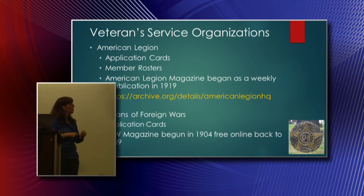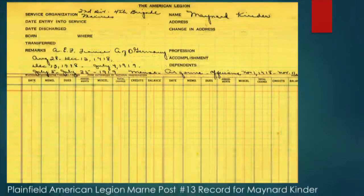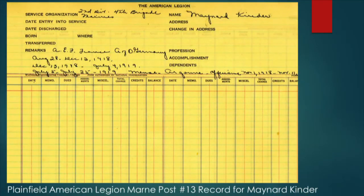Here's an example of one of those records. So this record is for Maynard Kinder. He served in the 2nd Division, the 4th Brigade, and he was a Marine. Says that he served overseas in France and in Germany. Here are his dates of military service. He served from August 28th to December 12th, and then he served again from December 13th to July 4th, and then from July 5th to July 25th. And it tells me the battles in which he was a member, and it gives me a lot of information.